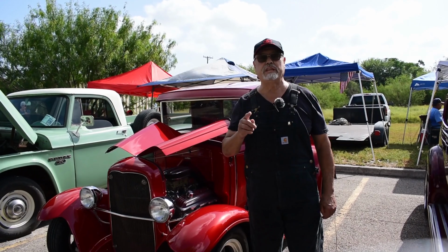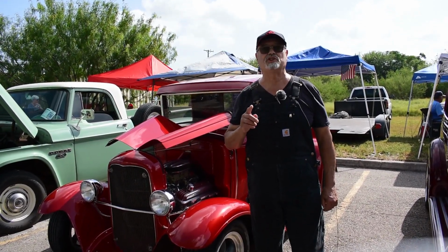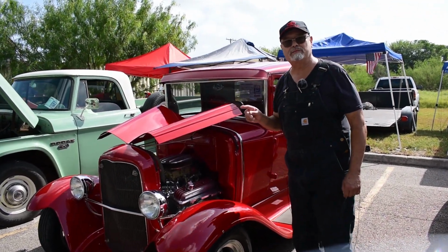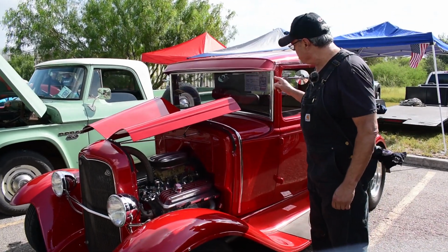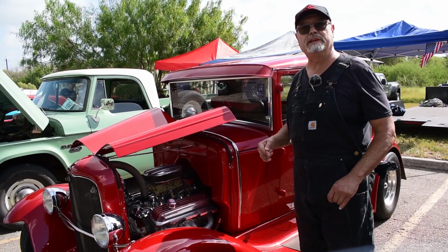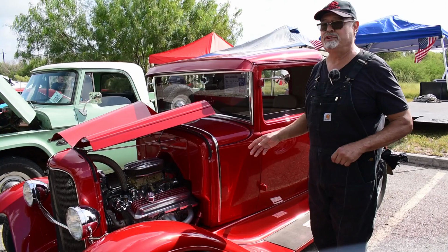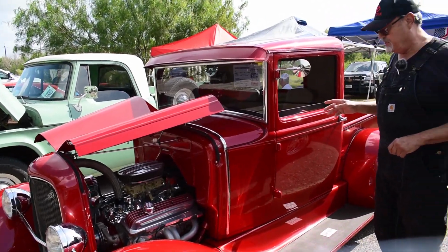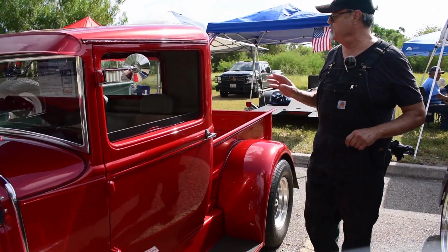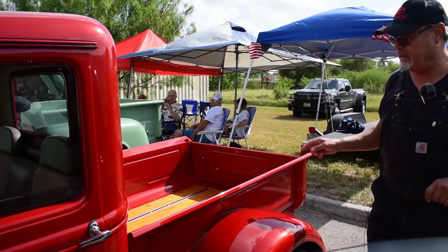Another 1930 Ford pickup, but this one's all shiny and pretty. In fact, they all have this sign, and I'm sure they mean it. Look, but don't touch. This is an example of one that's really been fixed up. Of course, it's got a modified, upgraded engine, nice interior. The paint is flawless. It looks like a beautiful truck to me. This bed, take a look at the bed. Man, that's pretty.